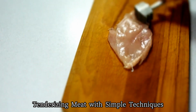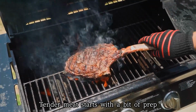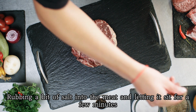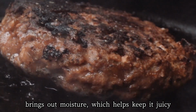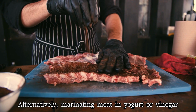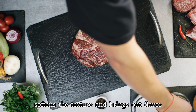9. Prepping ingredients to enhance flavor. Tenderizing meat with simple techniques. Tender meat starts with a bit of prep. Rubbing a bit of salt into the meat and letting it sit for a few minutes brings out moisture, which helps keep it juicy. Alternatively, marinating meat in yogurt or vinegar softens the texture and brings out flavor.